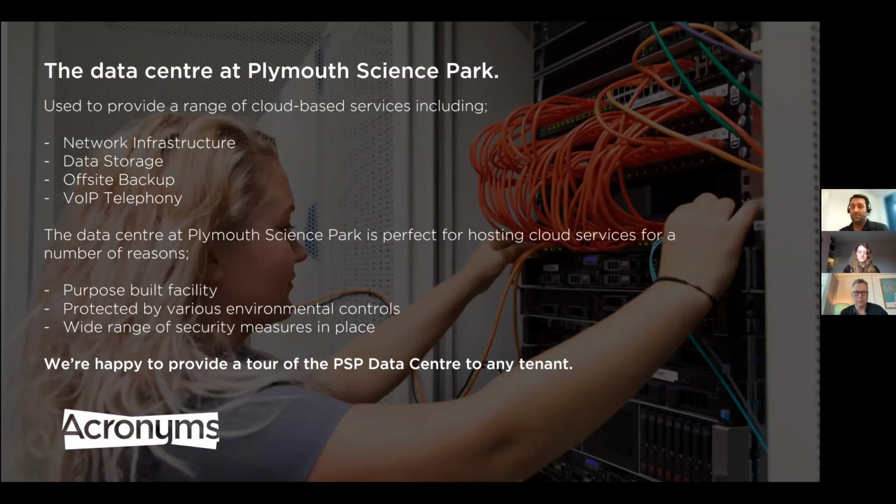The data center at Plymouth Science Park, if you're not aware, it's an awesome facility. You should absolutely go and visit it. We use it in several different ways. So it's private cloud, but for us, things like we host people's entire systems from the data center, so they don't need to worry about it. It's in the cloud as far as they're concerned. Things like backup, VoIP telephony, we run hosted phone systems from PSP as well. So yeah, the key thing is it's a purpose-built facility. When we've had clients come and visit us, if they see the data center and they compare it to their office, it's an absolute no-brainer. So yeah, it is a really awesome facility and we're really lucky to have it.